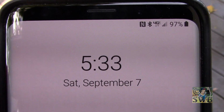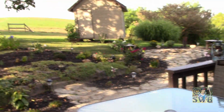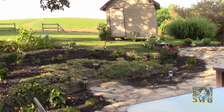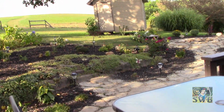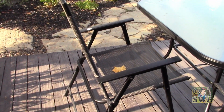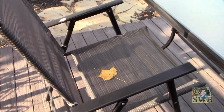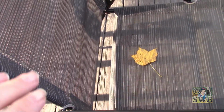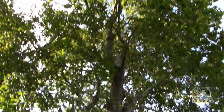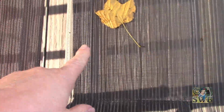It is Saturday, September 7th, 5:33 p.m. Jim just came inside to tell me that there's a leaf in my chair on the back porch. He said, but it might just be a leaf in your chair. And so I looked, and yeah, I agreed, because leaves are starting to fall. But it is right in the middle.